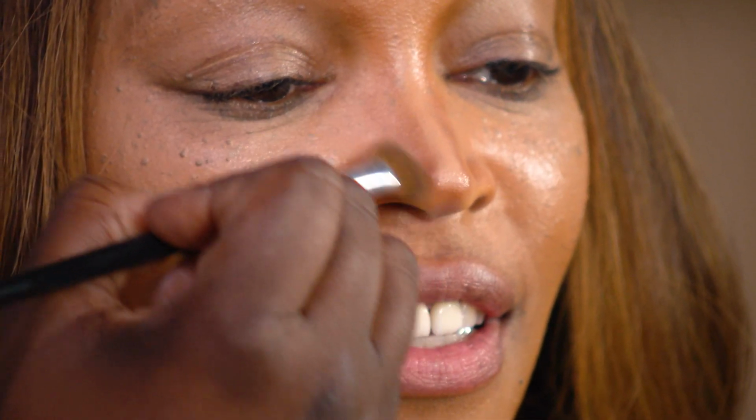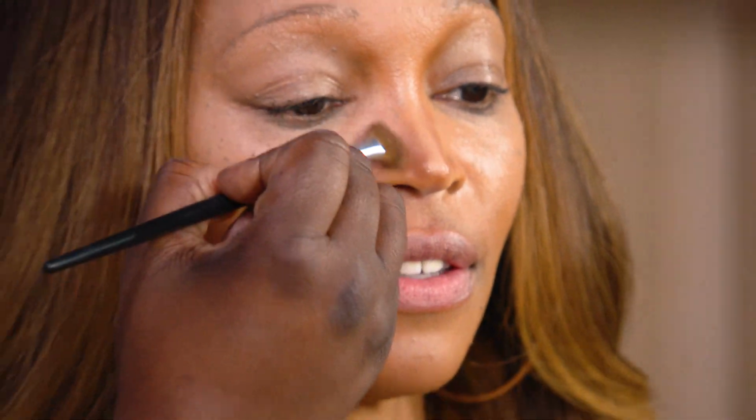Okay, so I'm just contouring the nose just a little bit, Tracy, but not too much. Which brings me to my next question. How much is too much altering your pictures, altering your image? Oh my gosh, you're asking the wrong person.